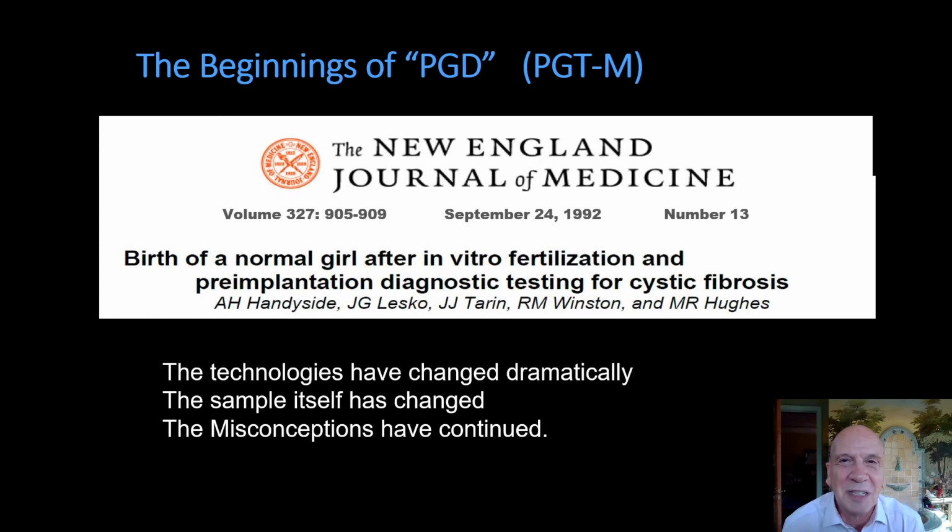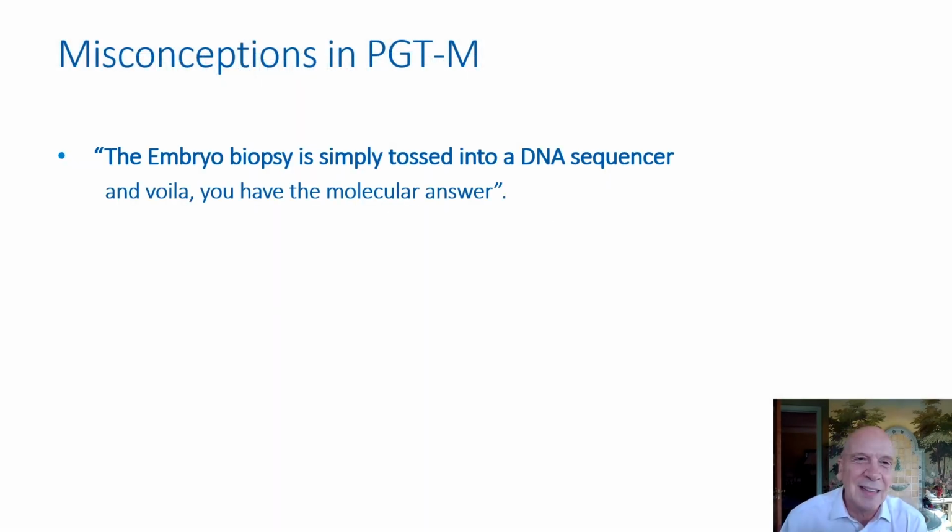And unfortunately, after all these years, I've been around now for 30 years doing this, and after all these years, misconceptions about the technology still exist. That has not changed. So one of those is that, well, DNA sequencing is now pretty routine. We've sequenced the genome, we'll just take the DNA, you just take the biopsy and send it to the lab, they throw it in a sequencer. The sequencing machine chugs along all night long, and voila, you have a molecular answer the next day. Well, that's unfortunately not the way it works. It's more complicated than that.